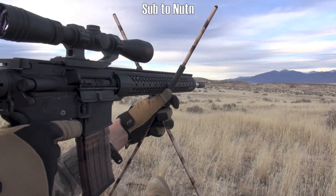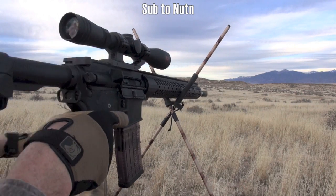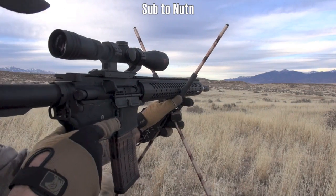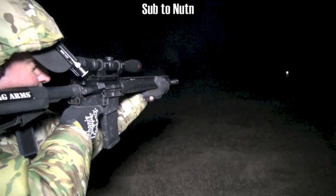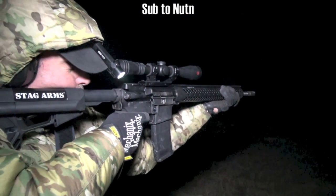Now, a lot has changed in the AR-15 world in the last 4 years. We're going to look at those, and I hope to bring them to your attention in this GRV. So, you know, is the Stag 3G the cutting edge? Competition-wise, I think it's in the running, definitely.